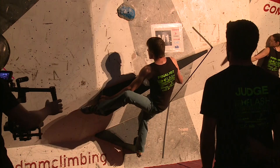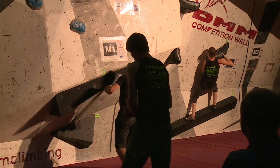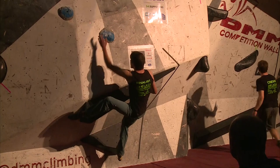Come on! Shout, come people! Come on, encouragement! Oh, Sam having a bit of a struggle with the start of this one. It's very, very tricky. All these big black things on the wall, volumes. Maybe a lot of you are familiar with them, some of you maybe not. Not really climbing holds as such. They're like great big things. They don't really have any specifically good parts on them. So it's a matter of wrestling with them, trying to find the best bit to hang on to.